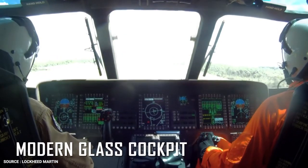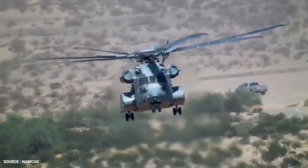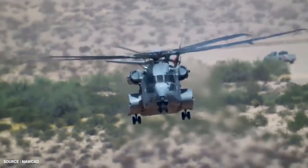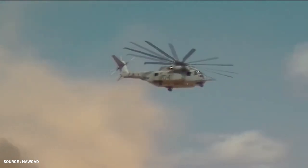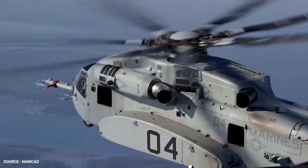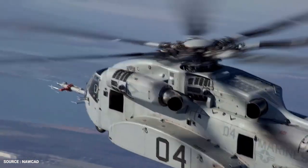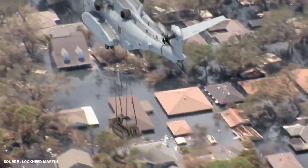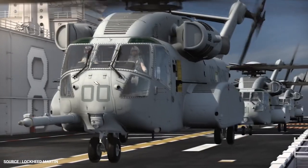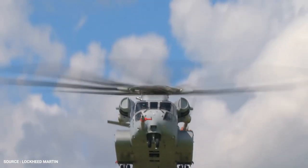The rotorcraft is operated by two pilots and, depending on the mission requirements, can be accompanied by a maximum of three air crewmen. Three General Electric T408 turboshaft engines with a rated power output of 7,332 shaft horsepower each will power the helicopter. A dual redundant full authority digital control, FADEC, system controls each engine.